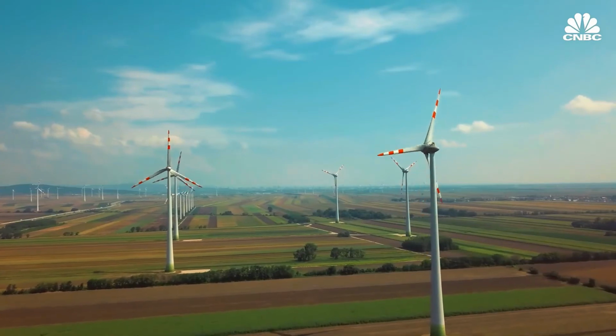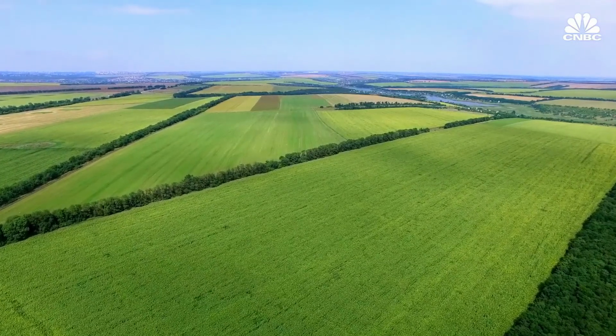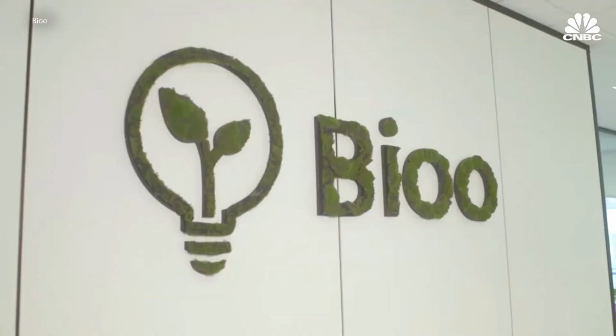So far, Bennett says he's found a willing audience of farmers to test Bioo's tech. Those that are already in the realm of taking on regenerative agriculture, those are the ones that we're focused on, and that's in the millions. We don't have a problem with finding an audience.